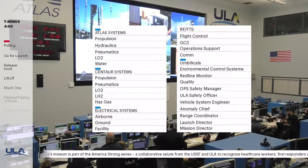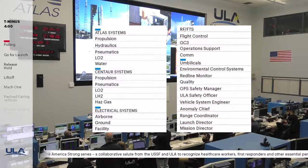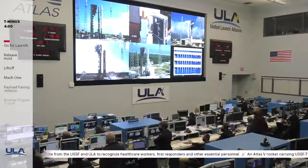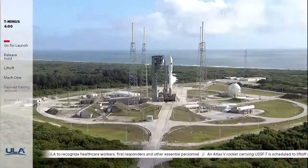ALC. Verify T0 is set for 1314 Zulu. Verified.